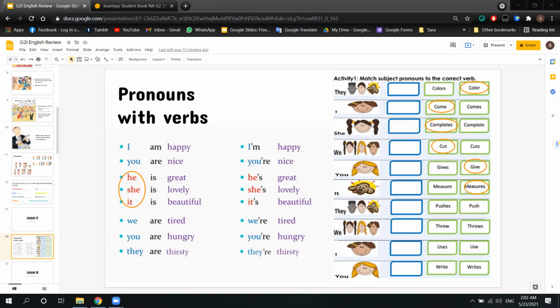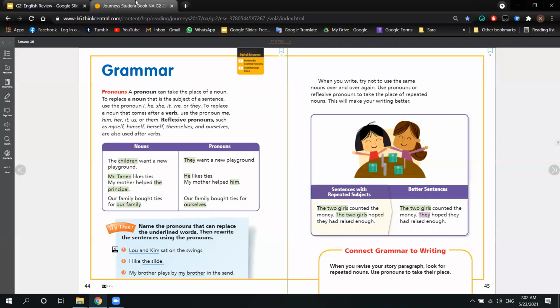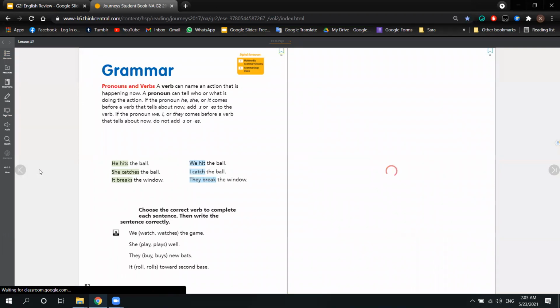So, they push or pushes? They push. We throw or throws? Throw. I use or uses? Use. You write or writes? Write. Okay? It's so easy. You don't have to confuse yourself with the pronouns and so on. You just have to know that he, she, it change the verb and they take is. I takes am, and we, you, they take what? They take are.